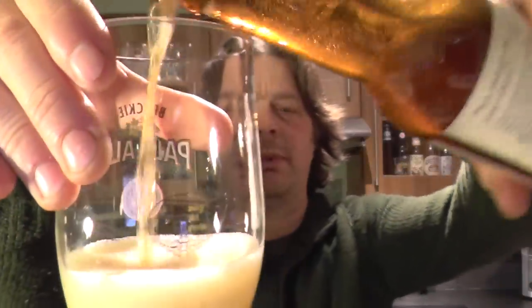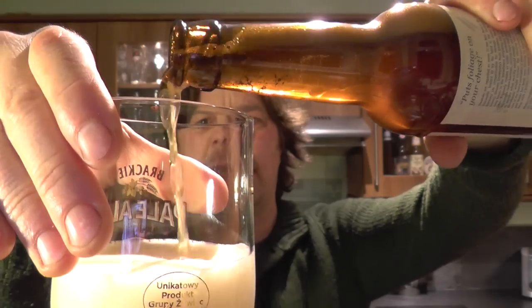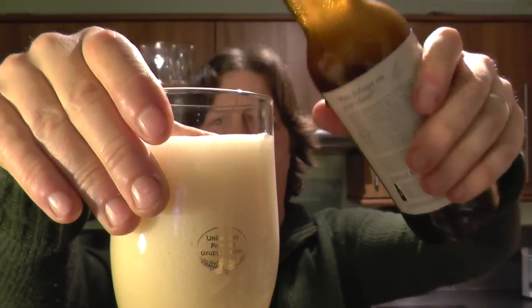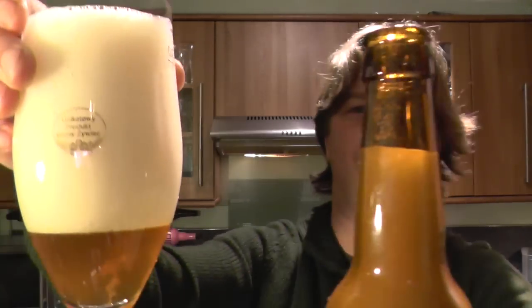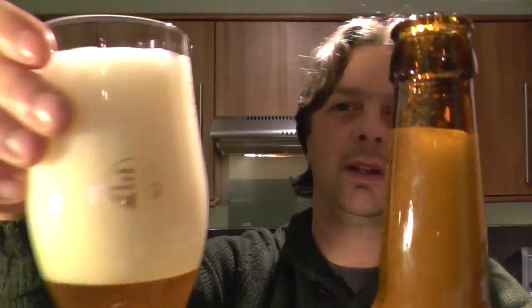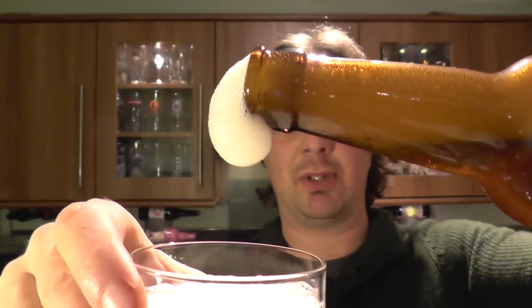Whoa. Yeah, this happened to me before. Reviewed a porter that did exactly the same. Look at that climbing up the neck. So basically I'm stuck at this point because I've got the beer in the glass with loads of head. I've got the beer about to burst out the top of the glass at me. What am I supposed to do?